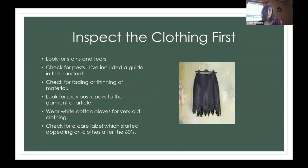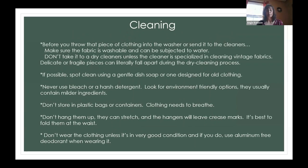Look for previous repairs to the garment. Maybe somebody did a sew job. Maybe somebody did a quick glue job even. Wear white cotton gloves for very old clothing. White cotton gloves are going to be your go-to. Check for a care label. Those started after the 1960s. So anything before that, if it doesn't have a care label, and you can't see where it's ripped off, which you usually can, you're pretty much going to know that that piece of clothing is from before the 1960s.